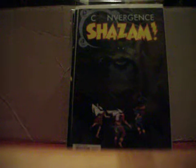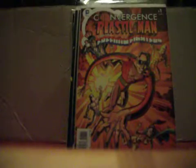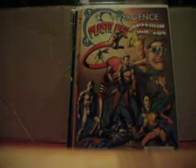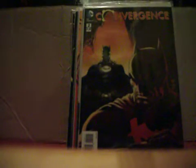Shazam Convergence number 2. Got Convergence, Plastic Man and the Freedom Fighters number 1, and picked up one of the alternate covers. And no, that's not burnt. That's the way Chip Kidd apparently designed it. Got Convergence, Plastic Man, the Freedom Fighters number 2. Convergence, Justice Society number 1. And Convergence number 2. Picked that up specifically for the Batman cover, just because I'm a huge Batman fan. Go ahead and get these out of the way.